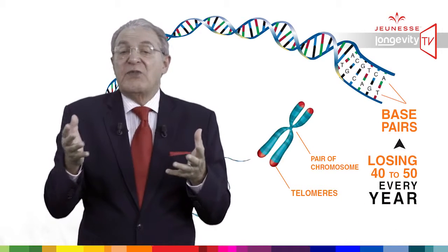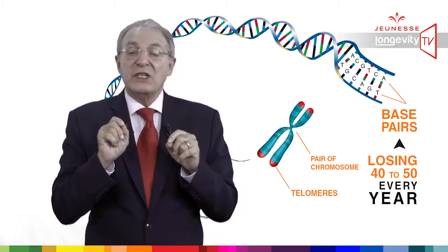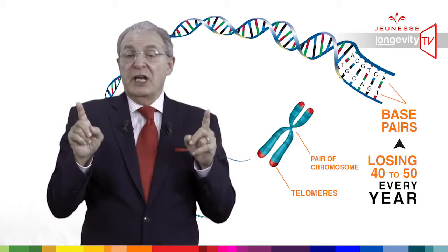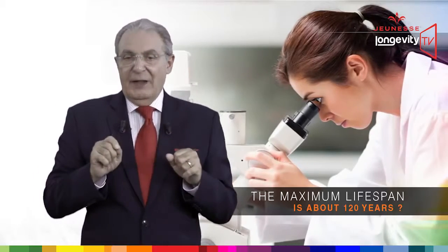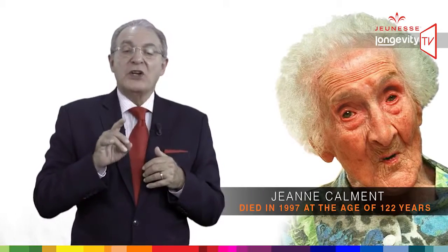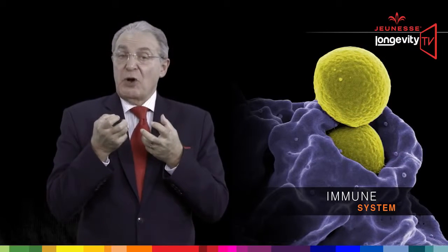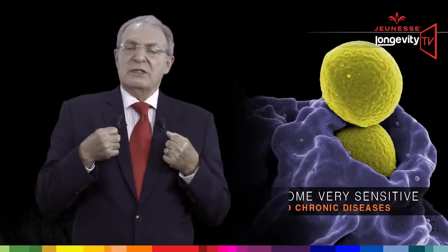We are losing approximately 40 to 50 base pairs every year. So theoretically, it should take 120 years for all our telomeres to reach these 5,000 base pairs. This is why some scientists believe that the maximum lifespan is about 120 years. And by the way, the world record of longevity still belongs to Jeanne Calment, a French lady who died in 1997 at the age of 122 years. What a coincidence! Even worse, when a good proportion of telomeres reach the 5,000 base pair limit, our immune system is no longer efficient and we become very sensitive to chronic diseases.